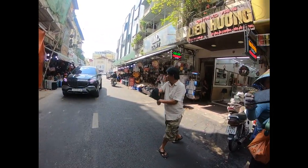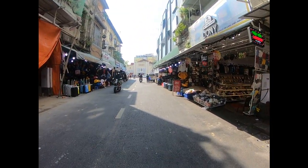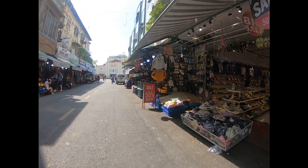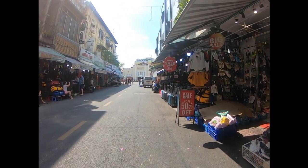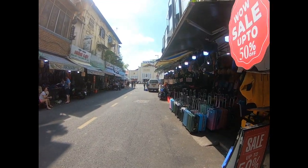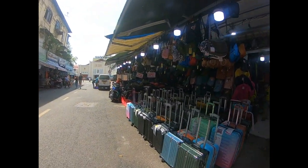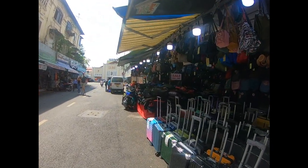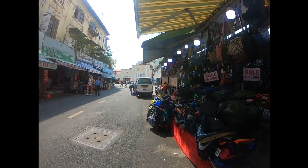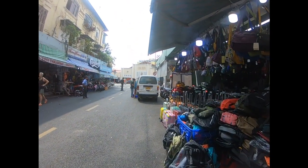So this is the street where I was staying in the hotel. You can see many vendors there. Look at all the luggage. Also, you can get your laundry done here. Right there, I had my laundry done in one of these stores. Took it in, very convenient.